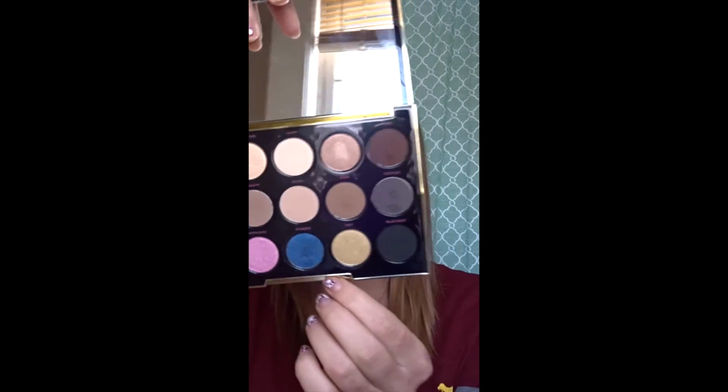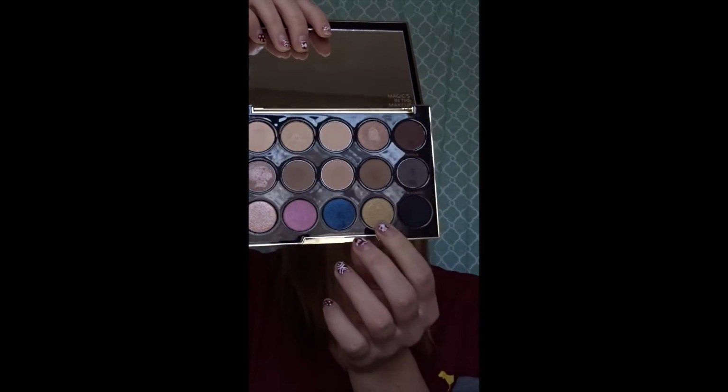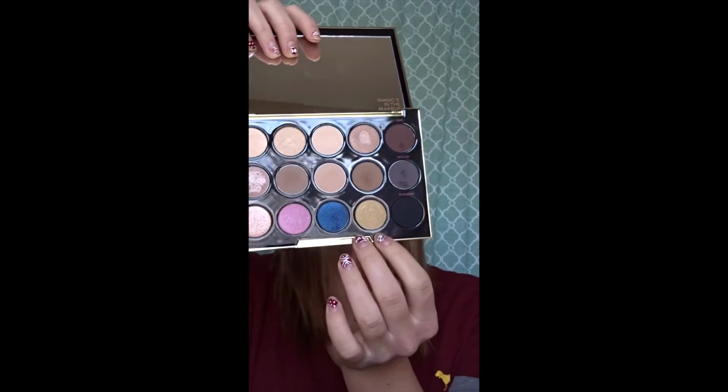I'm going to try not to freak out when I talk about this one, but I also got the Gwen Stefani Urban Decay palette. Oh my goodness. This is my favorite palette I think I've ever had. These colors are just so beautiful. You get 15 different shades with it of nudes and neutrals and 3 pops of color at the bottom here.